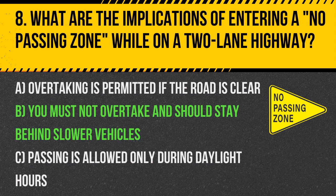Answer: B. You must not overtake and should stay behind slower vehicles. A no passing zone indicates it is unsafe to overtake due to limited visibility or other road conditions.